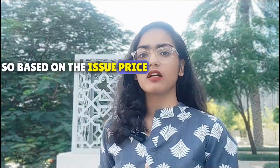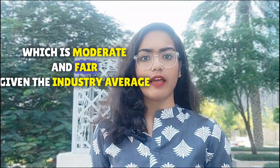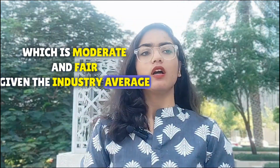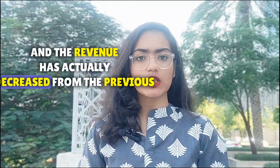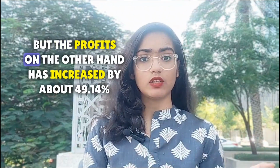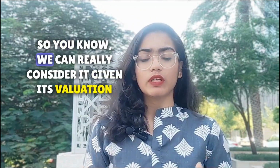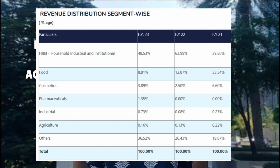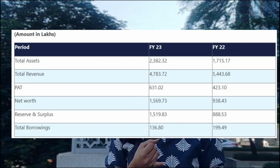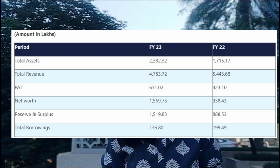Based on the issue price, the company's P/E is calculated at 10.12 per share, which is moderate and fair given the industry average, which ranges at around 46 rupees. The revenue has actually decreased from the previous financial year, but the PAT, on the other hand, has increased by about 49.14% from the previous year. We can really consider, given its valuation, here is a chart which will give you more details about this company in terms of the segments, and the assets which have increased or decreased over time.